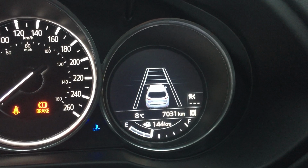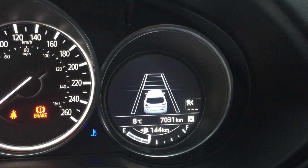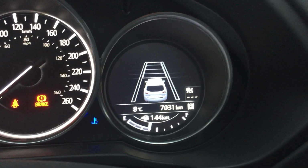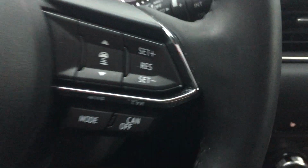As the other vehicle takes off, this vehicle will take off nice and smoothly in the acceleration as well. So you don't ever really have to touch the brake or the gas all the way through town, or especially when you're on the highway. But yeah, anywhere you go, you can set the radar cruise control, set your distance, and you can relax.